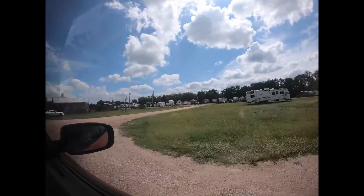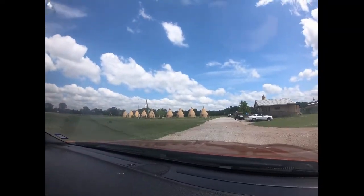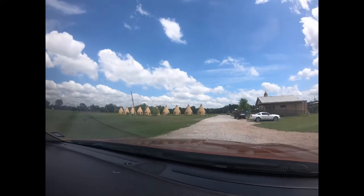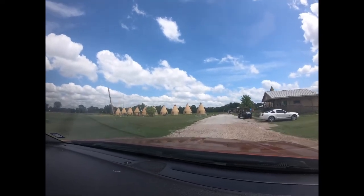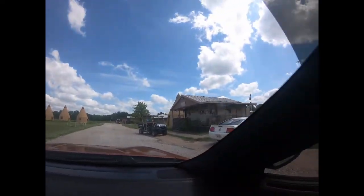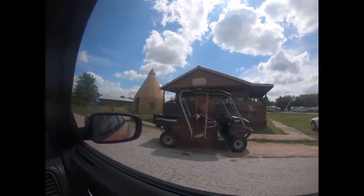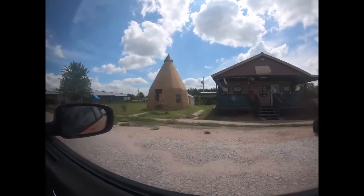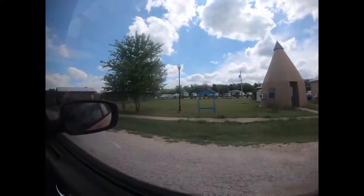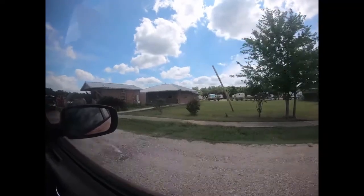Yeah, but check this out. Look at this, guys. Look what we found. That's your hotel room. There's a little front office here. See the front office? There's a front office there. Looks like they got some shower rooms over there, and those are pretty run down.